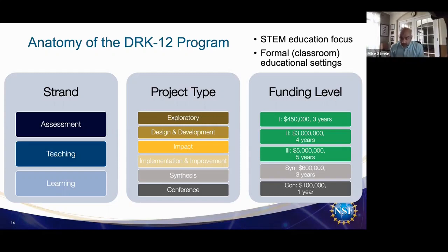for it to be fundable under DRK-12. Funding level off to the right there, you see there's levels 1, 2, and 3 that correspond to different dollar amount ceilings and different numbers of years. You can mix and match anything you see in green over there on funding levels with any of the colored project types and any of the strands. So you can submit a level 2 design development in the teaching strand. You can submit a level 3 exploratory project in the assessment strand. That might be really weird, but it's allowable. So you can mix and match those, fit it to what the work is asking of you.